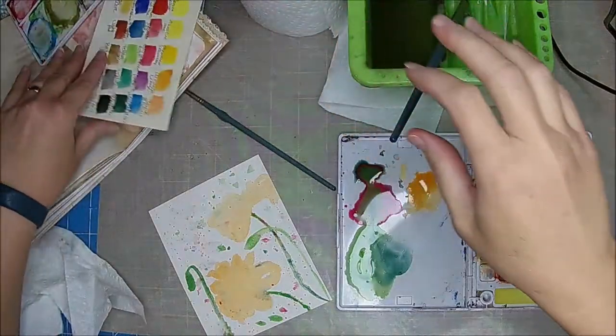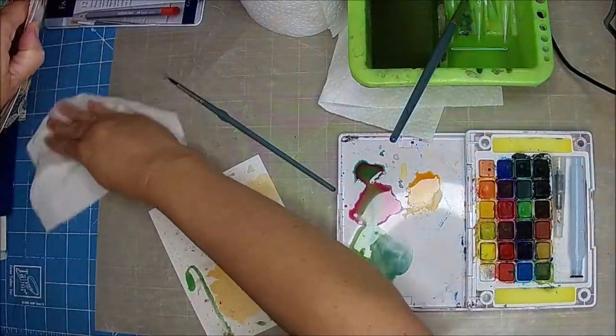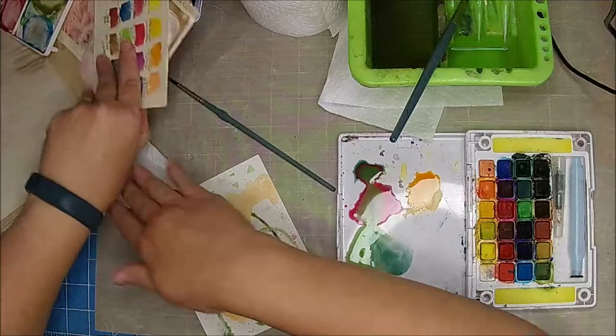I know, Sophie. I know. There's water under my book. I'm telling you, you're driving me nuts. I'm not lying.